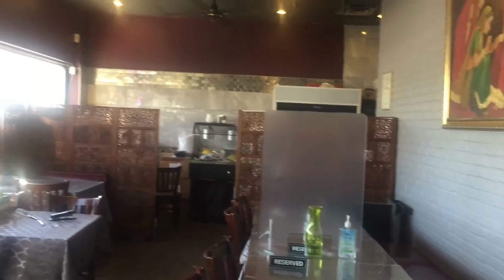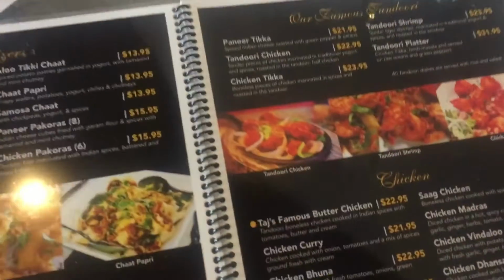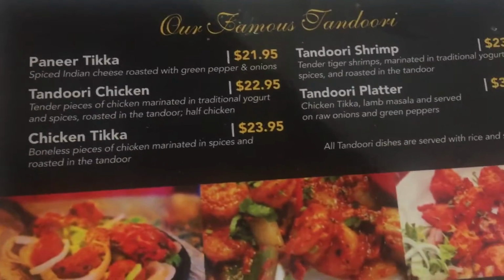So we're here at this beautiful Indian restaurant, and look at the beautiful paintings. They're so gorgeous, and we're looking at the menu. Where's the desserts? I'm looking for desserts.